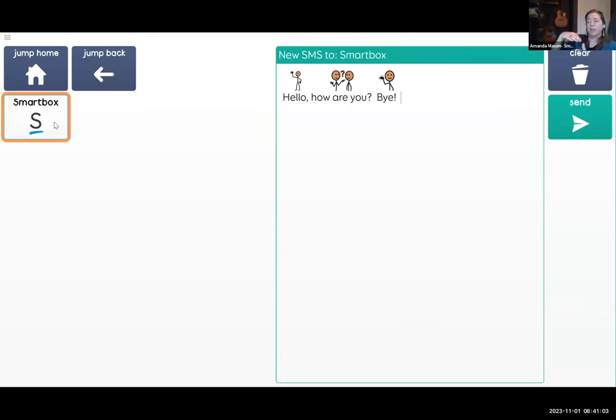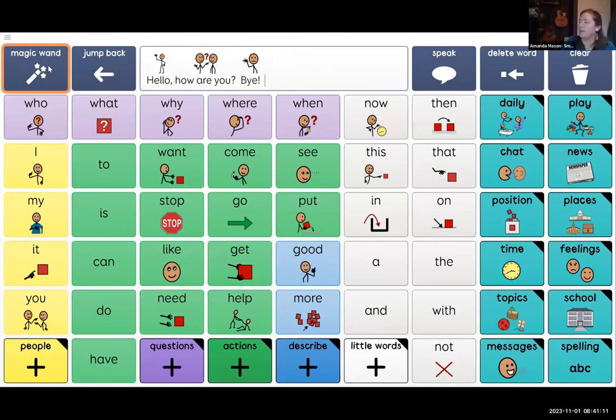Our phones won't get the symbols as we text them, but if someone texts you back, it does try to predict with the symbols when you get a message back.